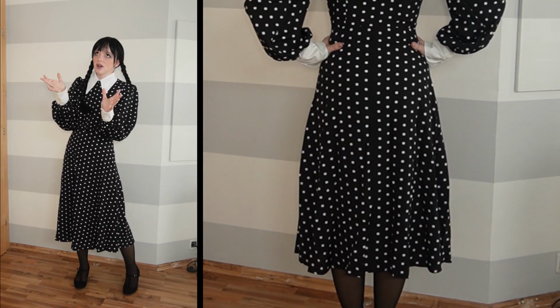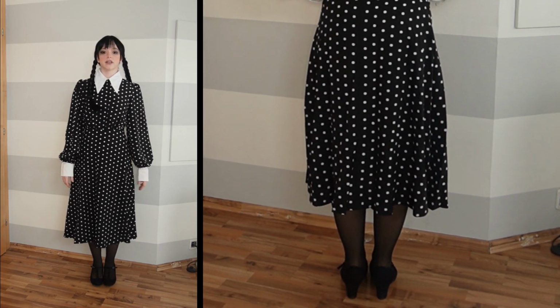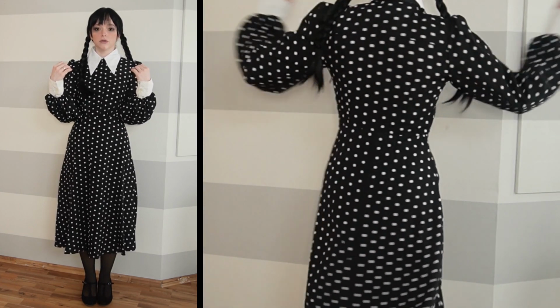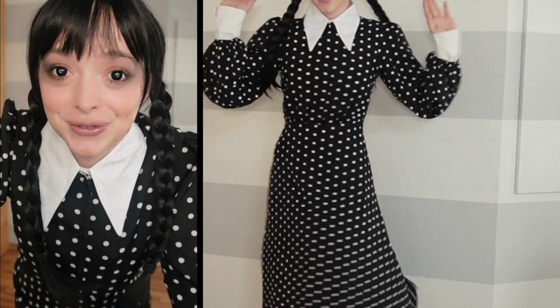This is so much fun. And now I just have to move like her. Like this. Like no expression on the face. Like nothing. I love this so much. It is so much fun.